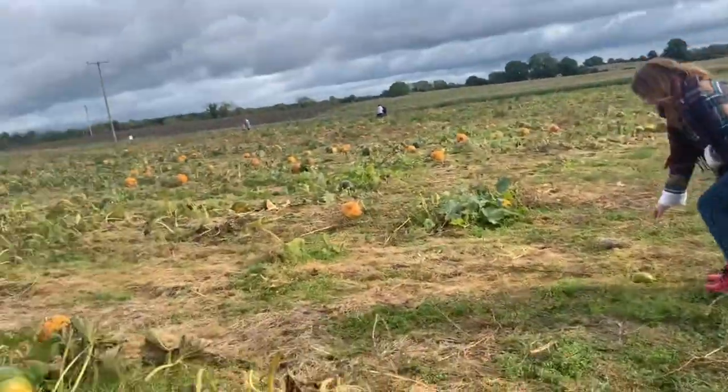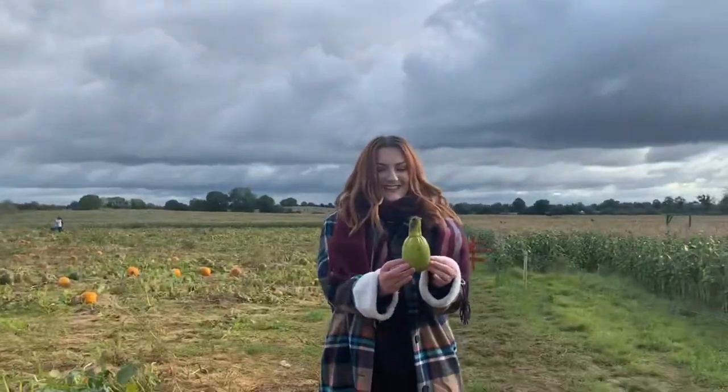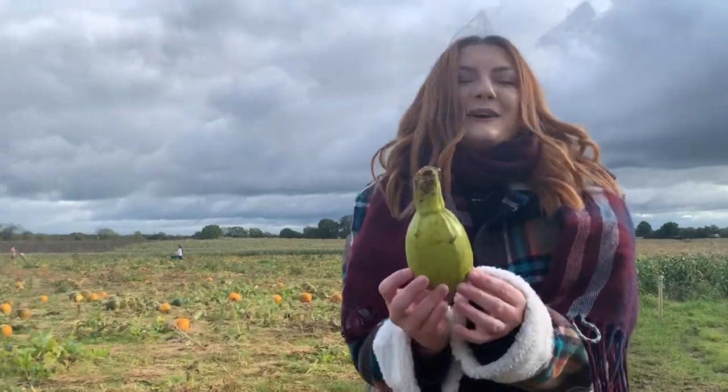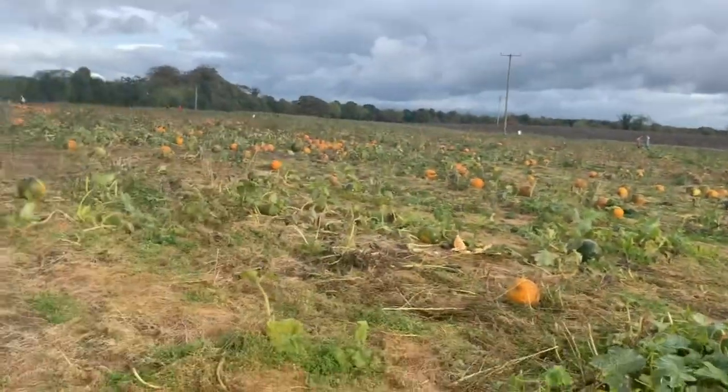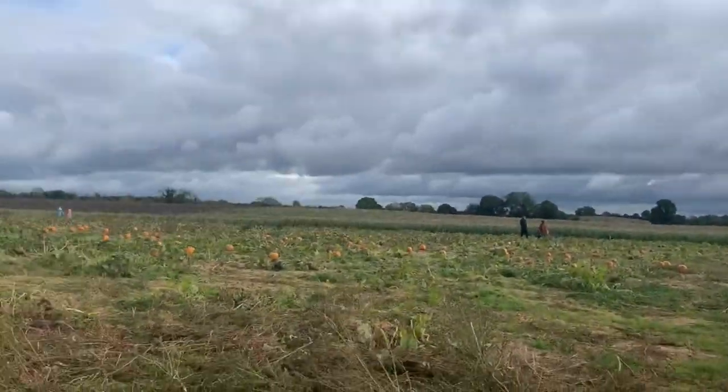Where, like, all the oranges. Did you say all the oranges? Yeah, that was all the oranges, like, in colour. Oh my god. That looks like a little pineapple. Maybe we should start a pumpkin patch. In the back garden? Yeah, then we can do face painting.